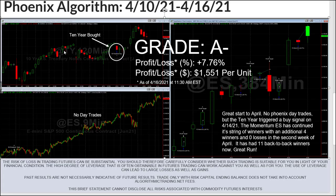Okay, so that covers the Phoenix algorithm, but if you are on the swing trader, your results actually were the same because since there were no day trades, and again, the swing trader is basically the 10-year plus the momentum algorithm, so your results would have been the same. The wave trader would be close to this, but I believe that the wave trader did not have the trade that we got out of this morning. But it should have seen a couple winning trades on the momentum ES along with the 10-year.